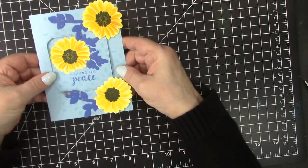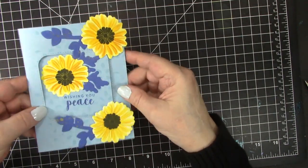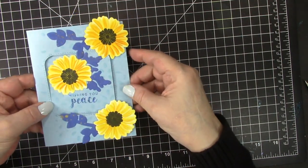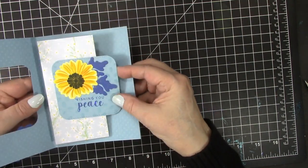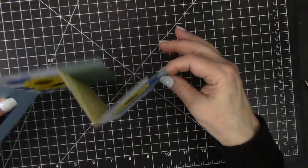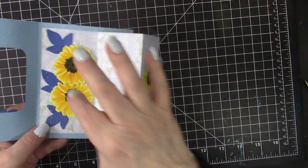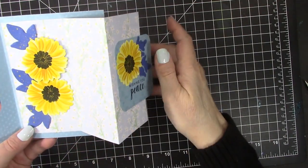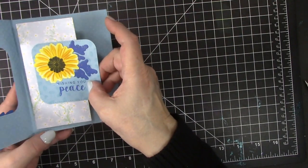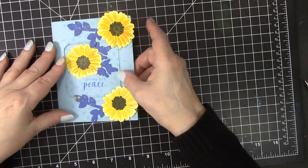So we have our fun fold, wishing you peace, with that touch of foil there and those beautiful layered daisies. And then the card opens, and then it opens like this. It'll stand up, and we see a couple more of those beautiful daisies and some more of that foliage. And there's the card that I shared with you today.